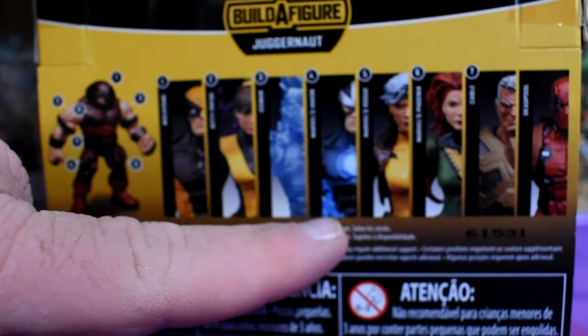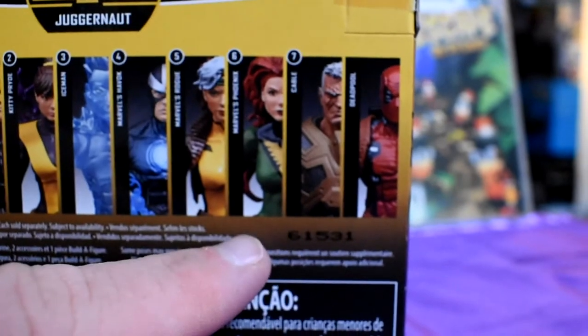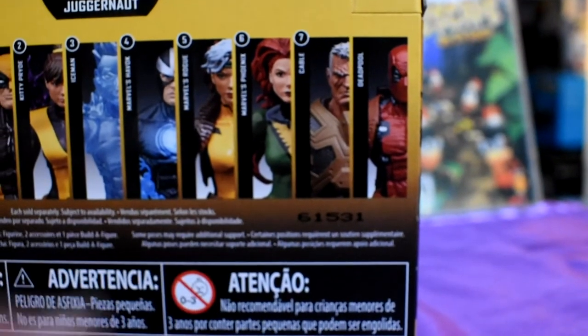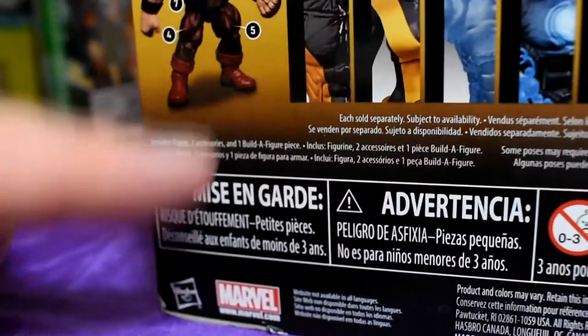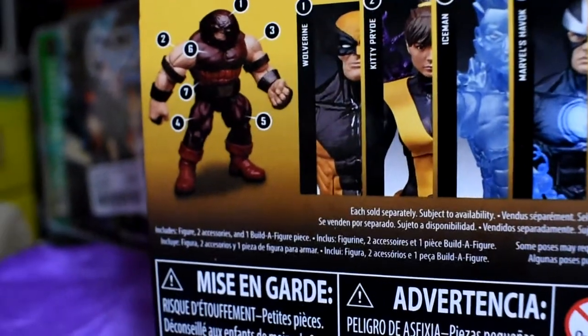Another Juggernaut Build-A-Figure part. I actually already have Iceman, Havoc, and I have the Cable, and I think I have Jean Grey, though I'm not sure. So I'm already about halfway through getting the Build-A-Figures to build the Juggernaut. I want to get the Wolverine, of course, even if I don't get the full Build-A-Figure. The reason I have the Havoc and the Iceman already is that I bought them at the Ross store for only $6.99.